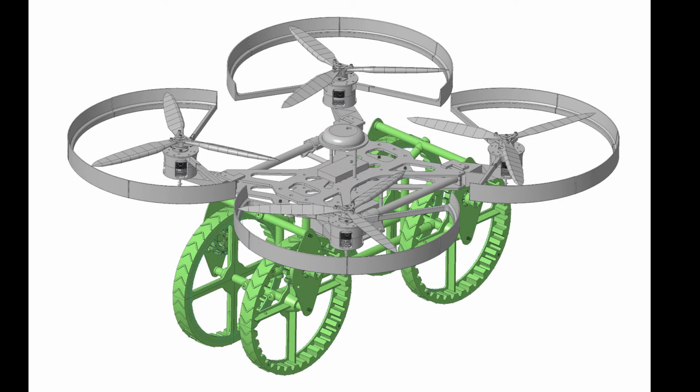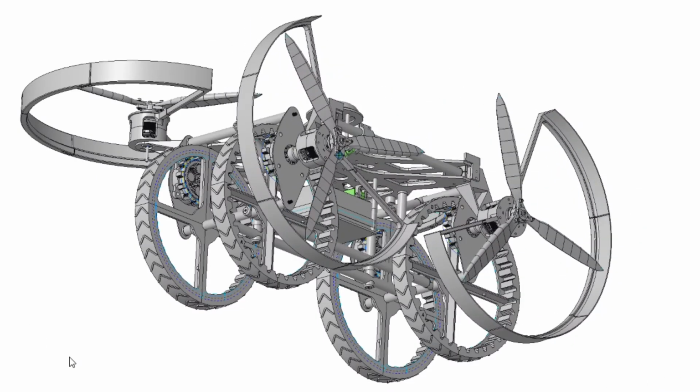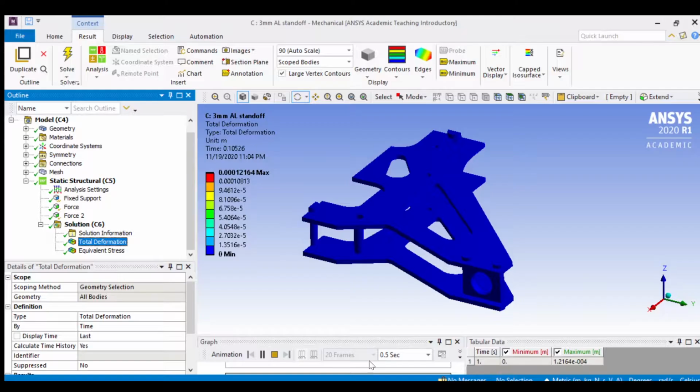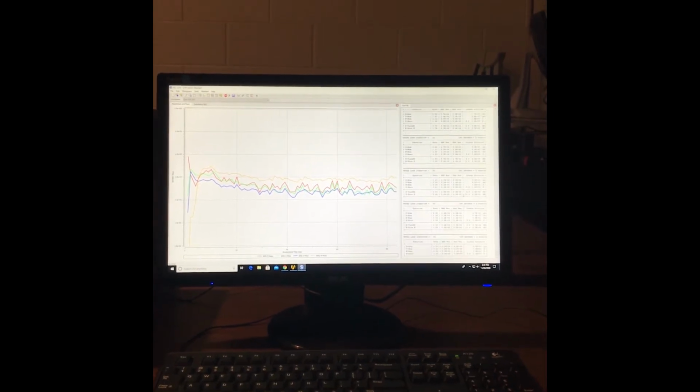Below the main body is a structural frame made of carbon fiber tubes and 3D printed parts. There is also a planetary gear set on each wheel so that the vehicle will drive at a manageable speed. The vehicle transitions from flying to driving mode by lowering the booms with the assistance from 2 linear actuators. Finite element analysis of the main body structure was done to verify structural integrity. Computational fluid dynamics was also performed on the propellers.